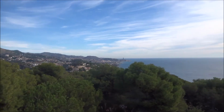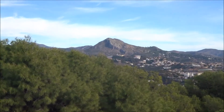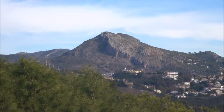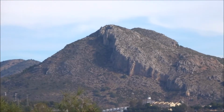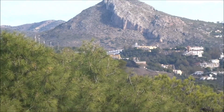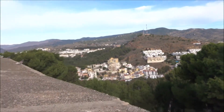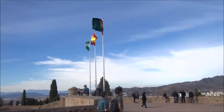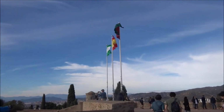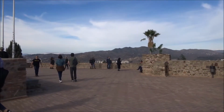There's of course the Mediterranean, and that's the local mountain up there, Mount San Anton. I think it's roughly about 1,600 feet high. There is a trail that goes up to the top of it. Okay, there's how windy it is. The Spanish flags and the original flags of Andalusia.